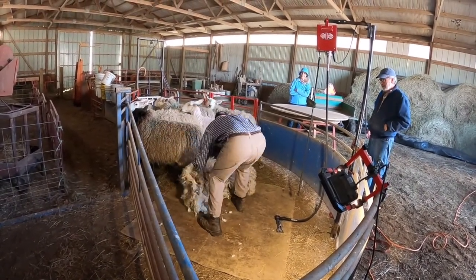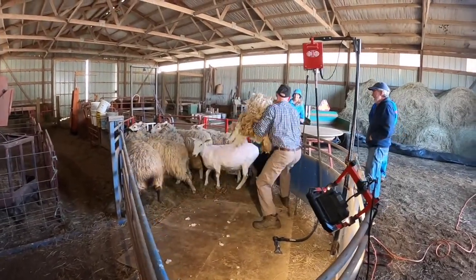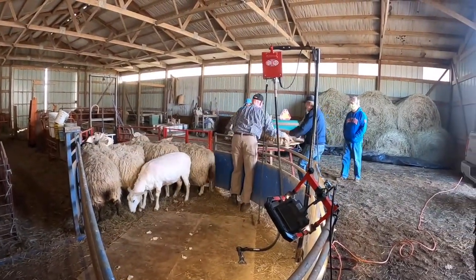How often do you shear them? Once a year. Once a year? Do they feel better after being sheared? I don't know, you have to ask.